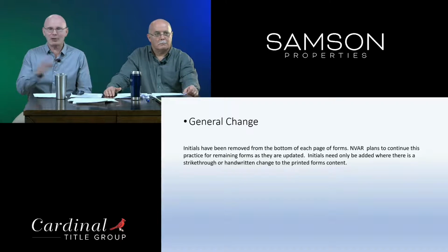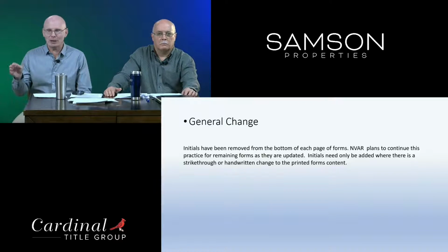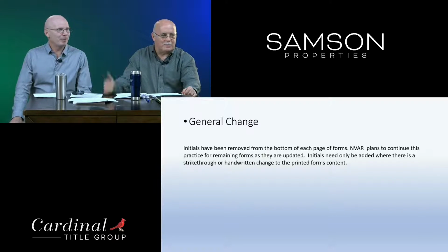There's still a lot of you guys out there that are putting them in on each page. You can still do that if you want, on the listing agreements and buyer agency agreements. So it's fine if you're going to still do that, but I'm just letting you know it's not required anymore. All that has to be done is your client has to sign the last page as prescribed in there, or any places that there might be an initial for things that they're invoking throughout the contract.